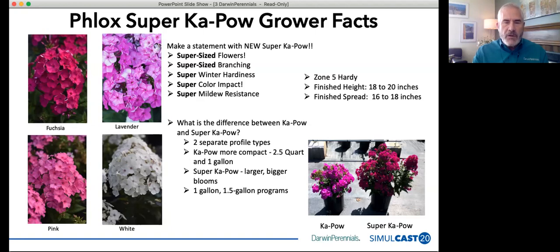I really love the fuchsia. The pink is a very bright, vibrant color. These hold their color in the sun. The petals on the flowers will stay flat. Sometimes Phlox paniculata can have petals that will curl in on themselves, but these were specifically selected for that flat presentation. They have nice full panicles as well. So we're very excited about the Super Kapows. And again, you can kind of see the relative size of the Kapow pink versus the Super Kapow fuchsia on the right there.